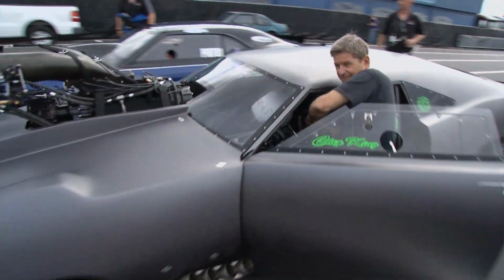There's 30 good cars every single race, and I mean, you better be on your game. What racer Mike Janis is talking about is NHRA's Pro Modified.